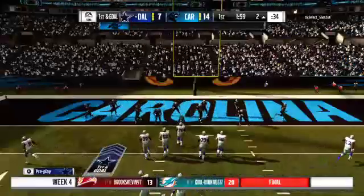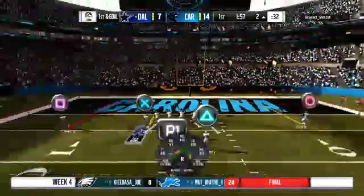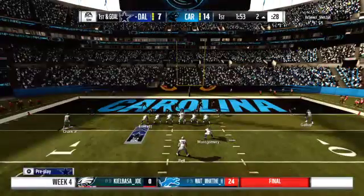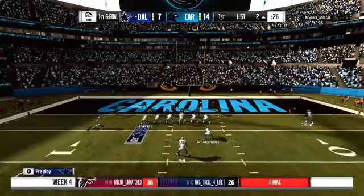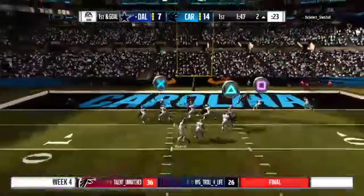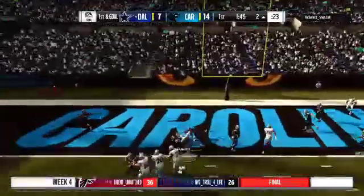This offense can certainly move quickly when they want to. 3 plays, 3 pass completions. In the blink of an eye, they've got a first and goal. Almost felt like a lightning bolt hit in this game, didn't it? For them to get downfield that quickly. And now first and goal right here.